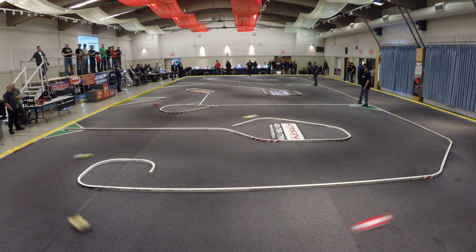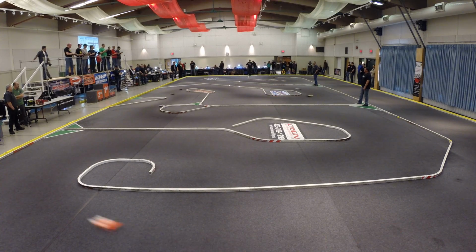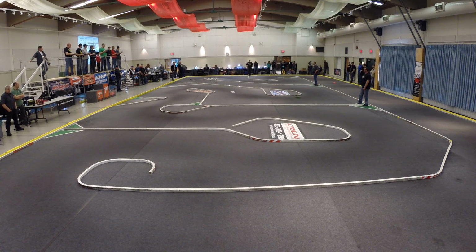Glenn finds himself in some traffic. Looks like Steve in front of him. Gets through that cleanly. Stewart coming up behind Daryl. 2 minutes left. And Earl coming up behind Daryl. Whoa! Ooh, that could have been much worse. I was scared for a second.